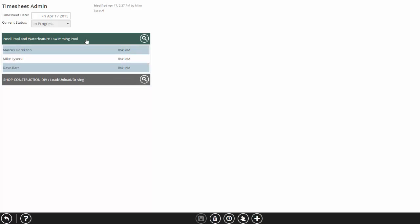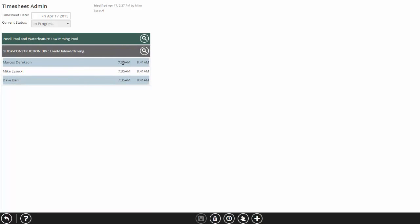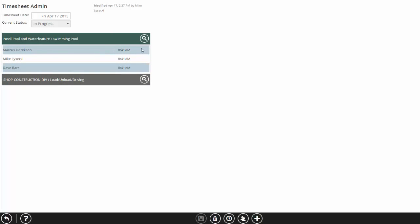Now you can see my crew is clocked into the Neville Water feature. So we were at the shop loading and unloading from 7:35 to 8:41. And then from 8:41, the out time is blank, which means we're still clocked in. We've been working on the swimming pool and water feature.